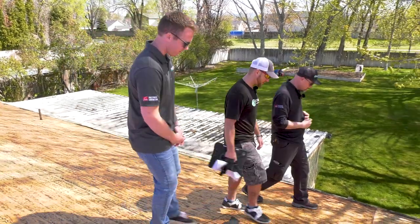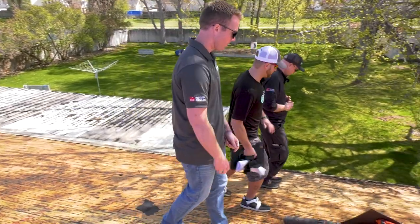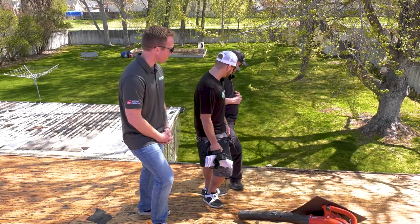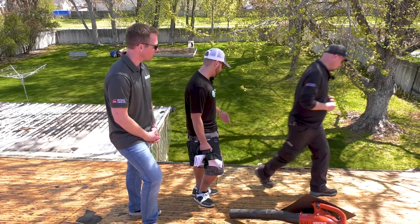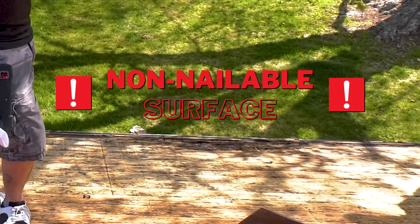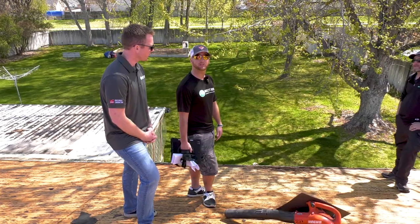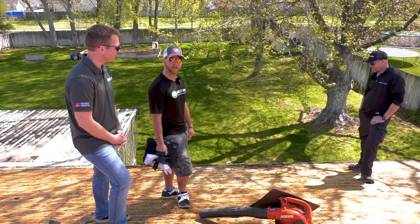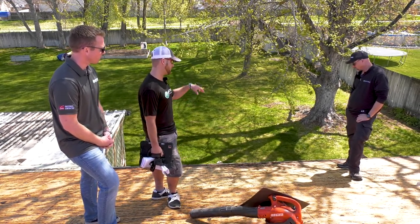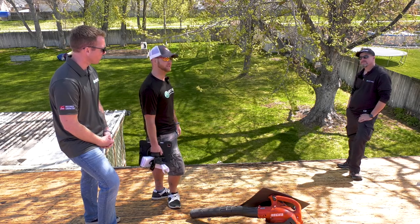So as we're coming over here, like we said, the decking on the majority of the house is good. Along this eave, we see bad decking. And this is what's going to be a non-nailable surface. So for us as a company to install the shingle up to the manufacturer's guidelines, we need a nailable surface. So this is something we need to address, get the material and get it replaced.